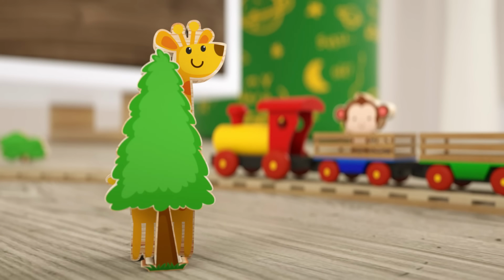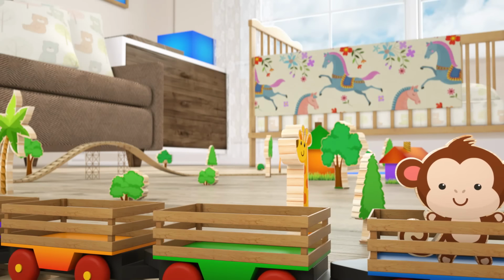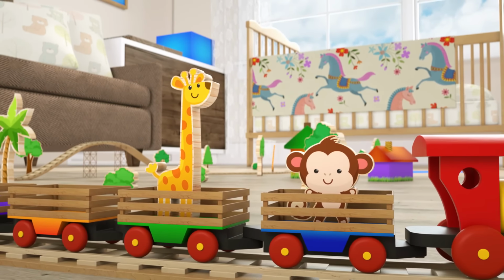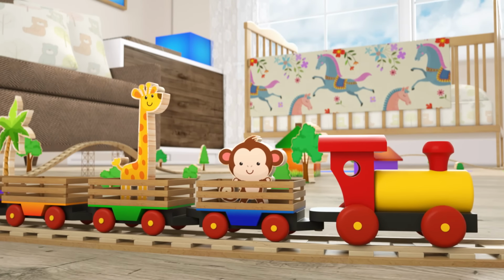Who is that spotted one with a long neck hiding behind the tree? Right, it's a giraffe! Oh, you are so tall! I wonder if the giraffe can make it through the tunnel! Let's try!